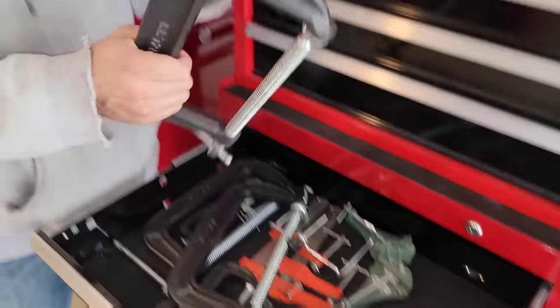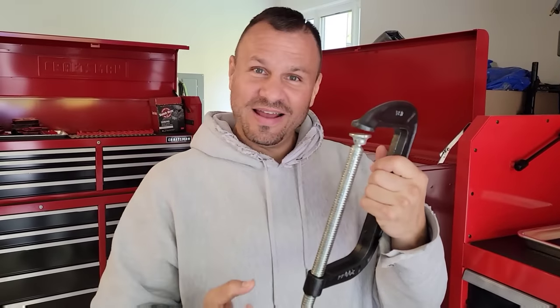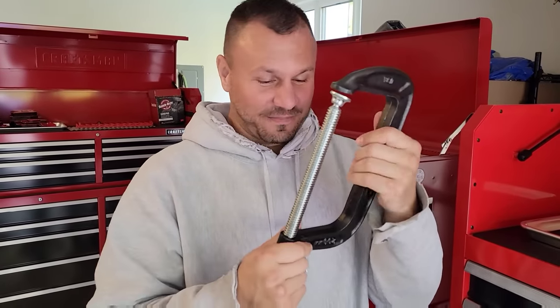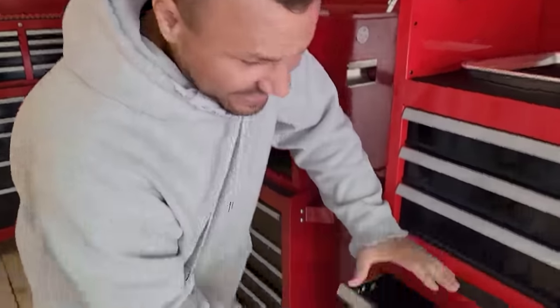Wow. You know what this is, Christian? C-clamp. You know about C-clamps? That's a big old C-clamp, man. A huge one. That C-clamp is almost as big as my driveway. That's how big that C-clamp is.